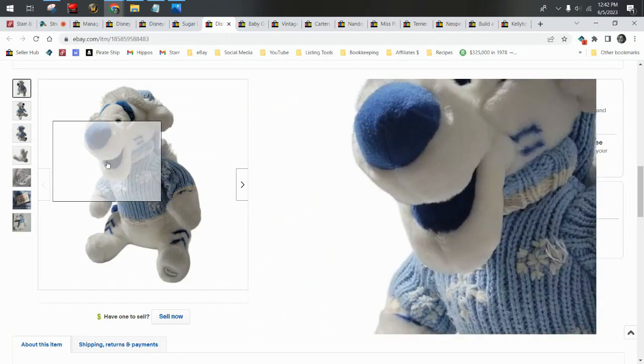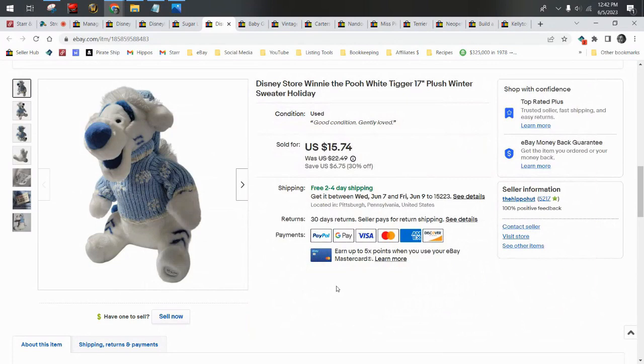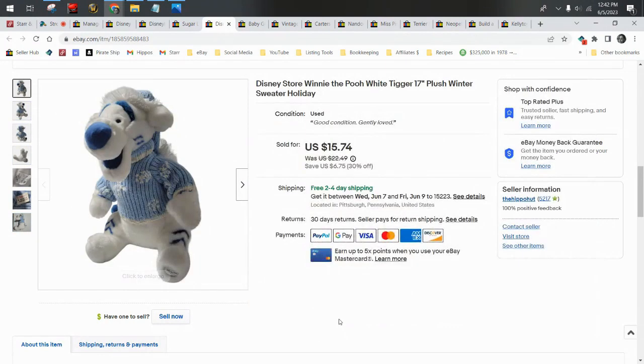So your average oversaturated Tigger is the regular orange Tigger. This one is white with a blue nose and a blue sweater. He's part of the winter collection from the Disney Store. There was a snowflake collection as well. So I do try to grab these white ones when I do find them. When I first started reselling, I lucked upon a yard sale with a ton of these white Winnie the Pooh characters from Disney Store. And at that time, they were selling for $25 and $30. This one sold for $15.74. So that's just another reason why we all shouldn't race to the bottom.